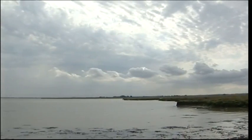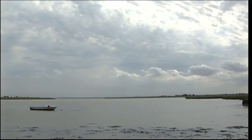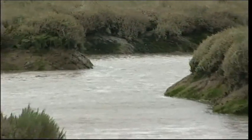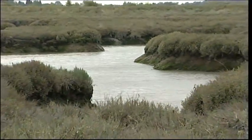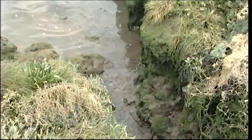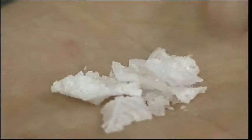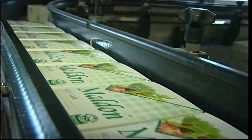An Essex beauty spot, the River Blackwater. Well, it got its name from the Middle Ages when it was called Brackwater, which meant salty water. Salt dries in the marshes here and is then reabsorbed by the water, making the river even saltier. So salty, in fact, it surrenders this. Pure white crystals beloved by celebrity chefs the world over. So how do they do it?